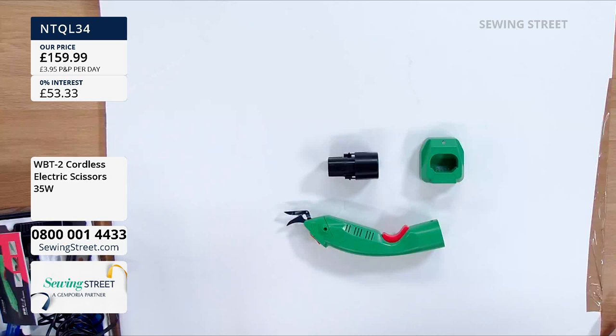These do last ages. I think for the first few months we had these, we never even charged it. We just demoed it every show and didn't put it on charge in between. It also holds its charge when it's just sat there. So if you put them in your drawer and get them out a week later, they'll hold their charge. They're always ready to go.